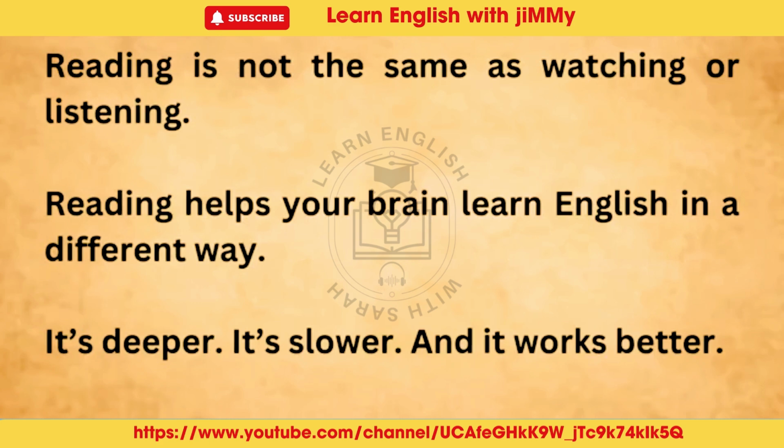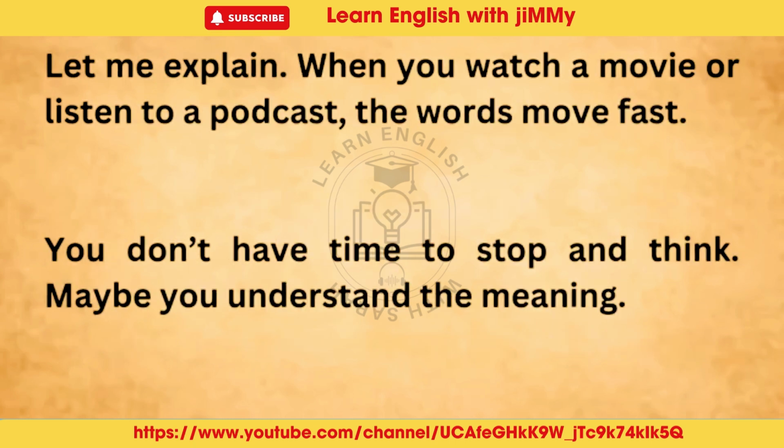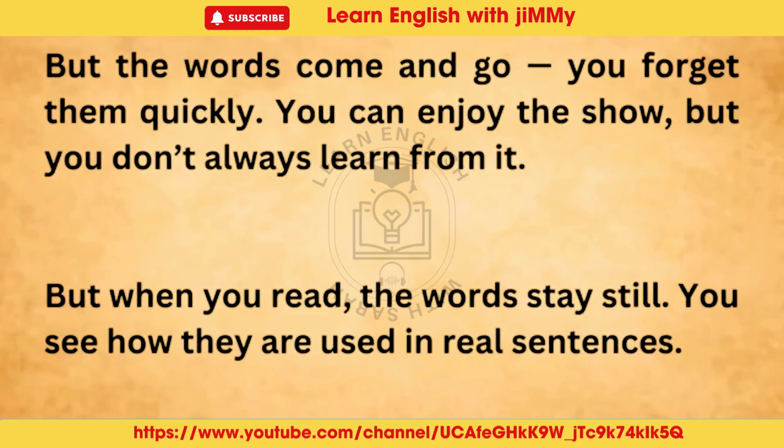Reading is not the same as watching or listening. Reading helps your brain learn English in a different way. It's deeper, it's slower, and it works better. Let me explain. When you watch a movie or listen to a podcast, the words move fast. You don't have time to stop and think. Maybe you understand the meaning, but the words come and go. You forget them quickly. You can enjoy the show, but you don't always learn from it.